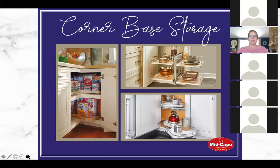Corner base storage. The corner cabinets in a kitchen, specifically a base corner, are typically the bane of everybody's existence, unfortunately. So these are some storage solutions for those corners that make everything just more accessible. Probably the number one that we use is the Lazy Susan corner. So it's a full square corner with, like Donna talked about, the square corner wall. It has a knuckle hinge or a piano hinge door. So it's two doors attached to each other that swing fully open. It's a squared off corner so that you can stand right in the corner of the kitchen.